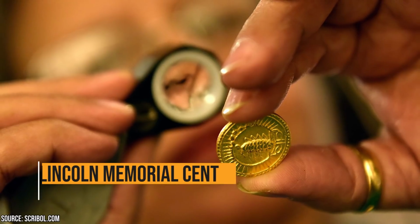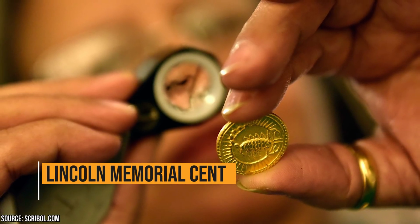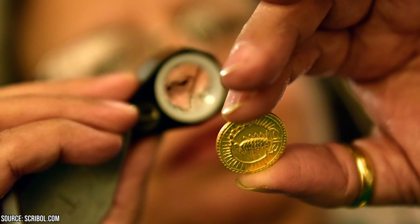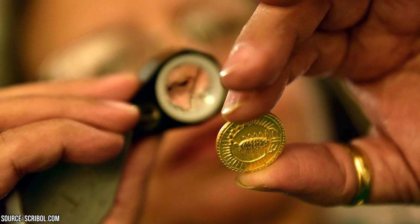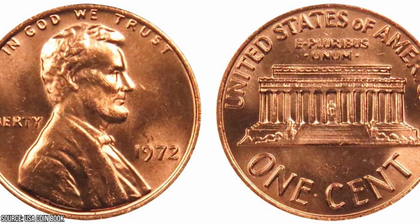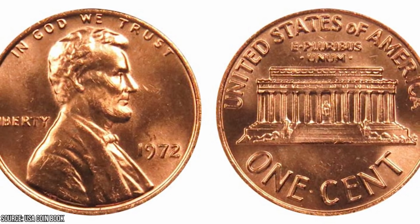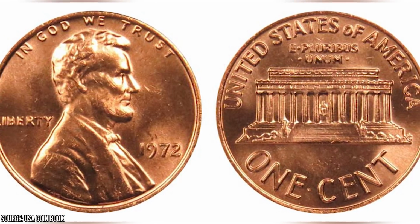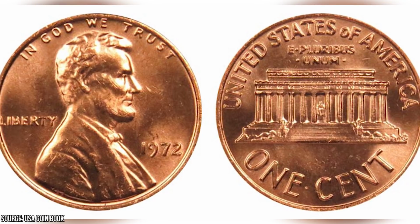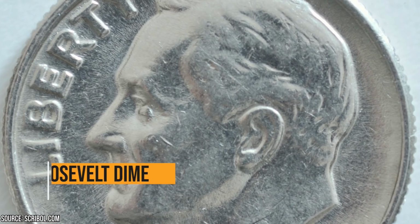The Lincoln Memorial Cent. In 1972, the U.S. Mint released a particular cent that featured Abraham Lincoln's profile. Shortly after the penny was minted, it was discovered that a mistake had been made. The inscription above Lincoln's head was doubled. It was embarrassing for the U.S. Mint at first, but today it is a much sought-after coin by collectors. In 2019, this penny sold for $14,400 at auction.